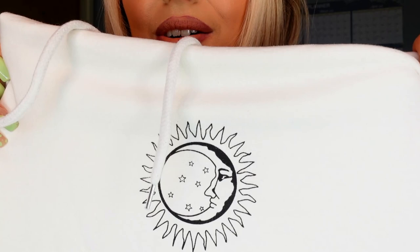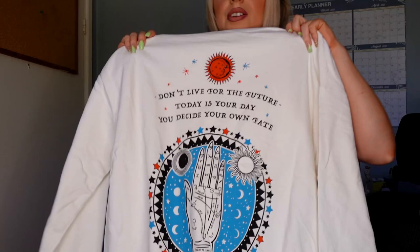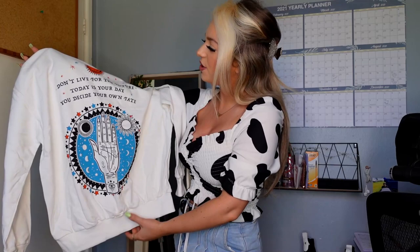This is probably my favourite thing I got from there, because everyone who knows me knows I'm obsessed with star signs, astrology, spiritual things, so I got this hoodie. Can we just stress that it was £5 as well, obviously. Look, it's got a little moon, stars and sun in it, but wait until that brightens up. That's not the best bit. We turn it around. How freaking cute is this, guys? Oh my god. So it says, don't live for the future, today is your day, you decide your own fate.